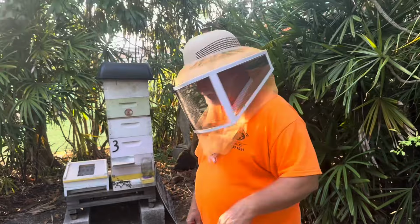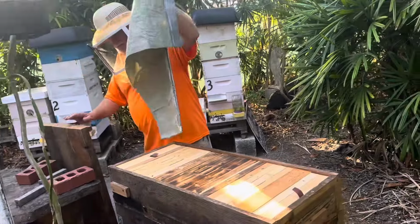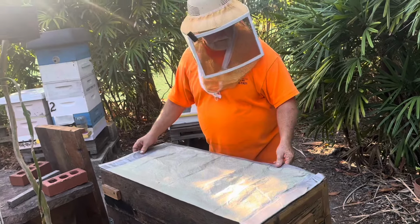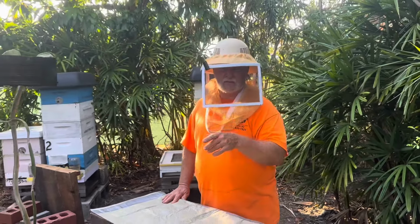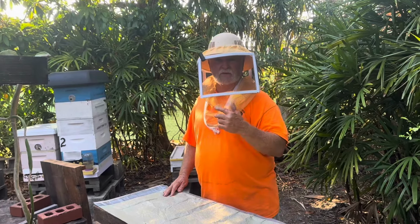Wow, wasn't that exciting? Not really exciting. But now we're just going to have to see. I mean, it shouldn't take them very long to find the water since they're over there getting the sugar. They're not going to change what they're doing today. It's too late in the day, and these girls have been tasked with finding water, and they have found a water source, and they're going to keep doing it.